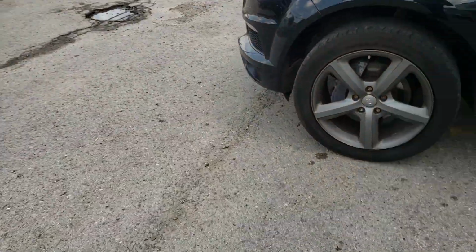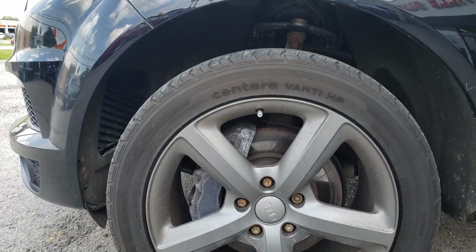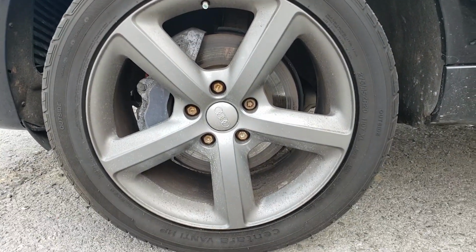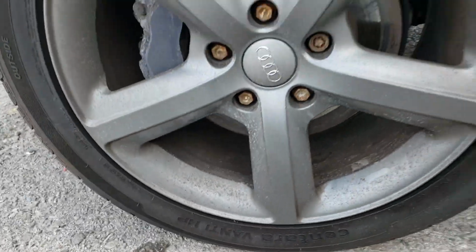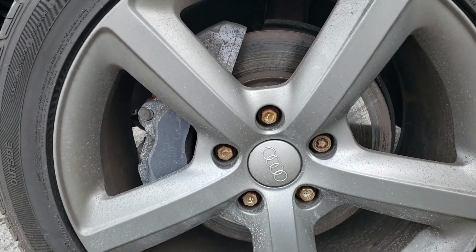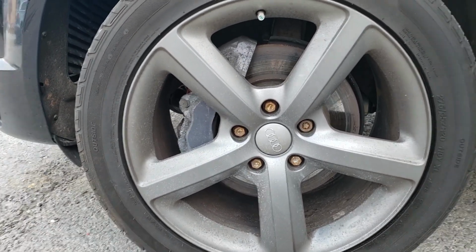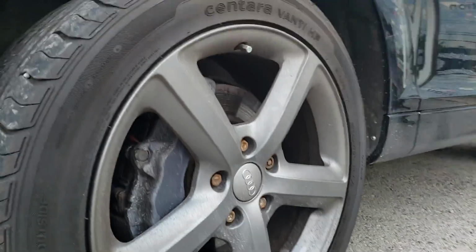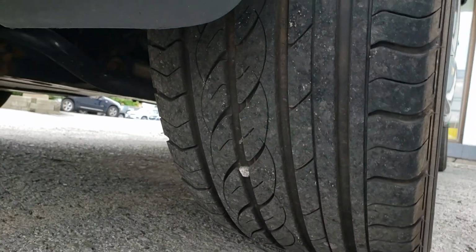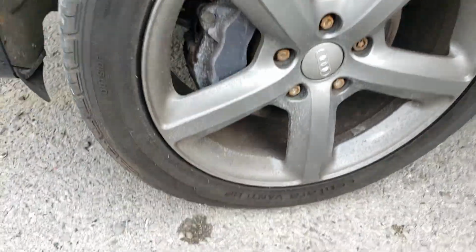Took a look at the wheels and tires, starting the left front. We do find matching tires all around. They were all produced in 2018, so they are fairly new. The rims are pretty dirty, lug nuts are pretty rusty, and there is wheel key locks there, and the keys are available. Treads are pretty decent. There's about 7/32 in this one, and pretty even tire wear.